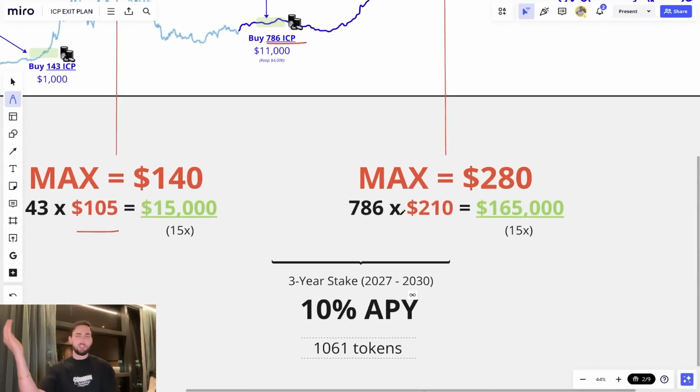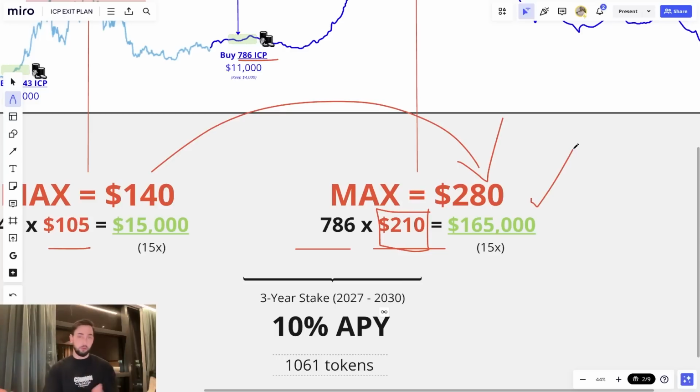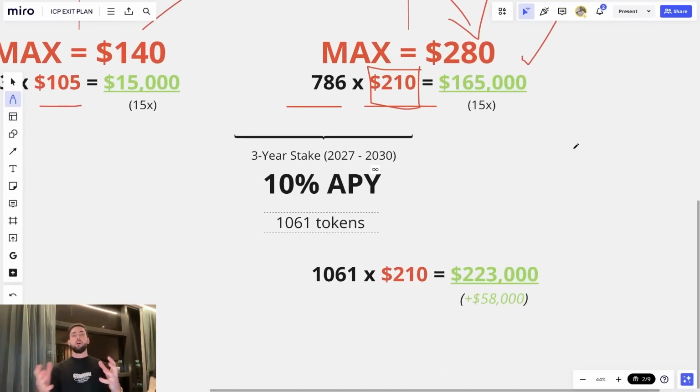Very simple, multi-cycle compounding. You can pretty much take that, multiplied by a conservative 2x in terms of the price on the top side. Again, we're getting out much, much safer at $210. That's 165 grand. That is still not 250 grand. What are you smoking? Well, again, this is where we want to maximize our returns. If this wasn't a how to turn $1,000 into 250K with ICP in a single cycle, because we all know that's complete BS. We want to maximize our returns, so we stake.